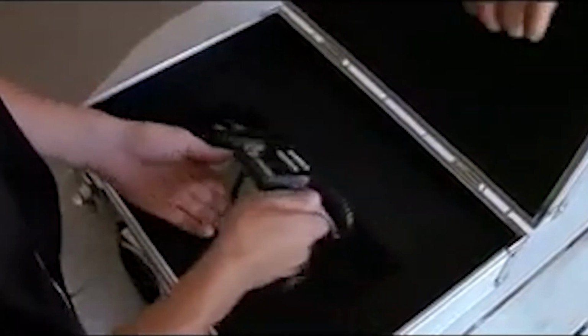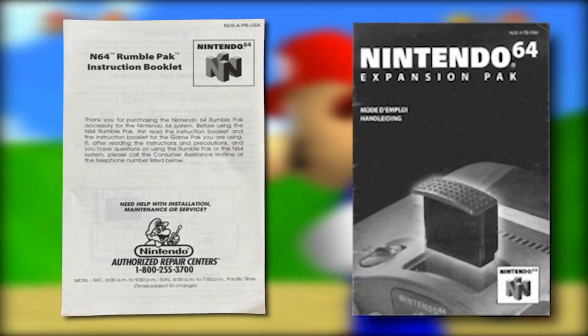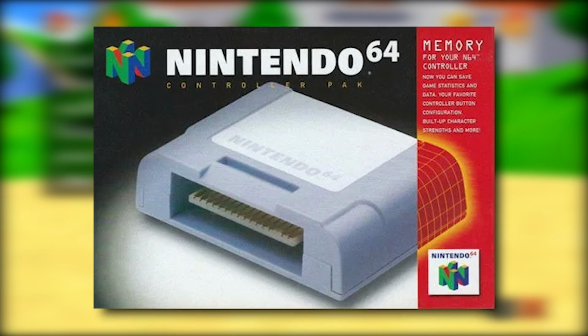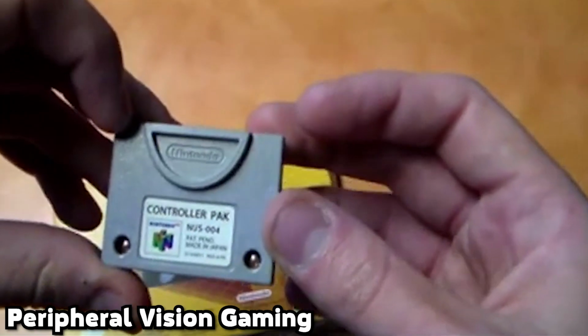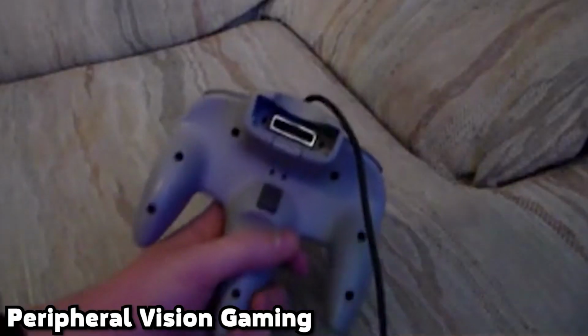I suppose the NES's controller is much more of a collector's piece. Now, I'll be talking about quite a few Nintendo 64 packs right now, but just hear me out. The Nintendo 64's controller pack was pretty much just a memory card that was used in the early days of the Nintendo 64's library. It allowed players to exchange data through this and also helped out with games that had bigger save files. I really don't see a point in this because many games later on didn't need this, but I guess at the time it might have been worth it.